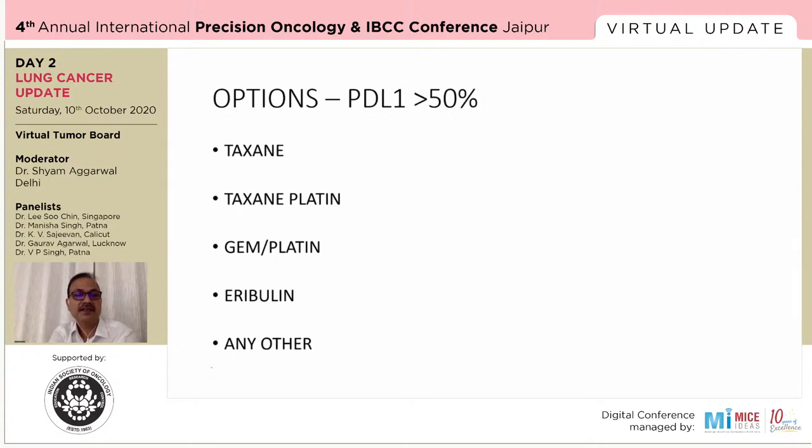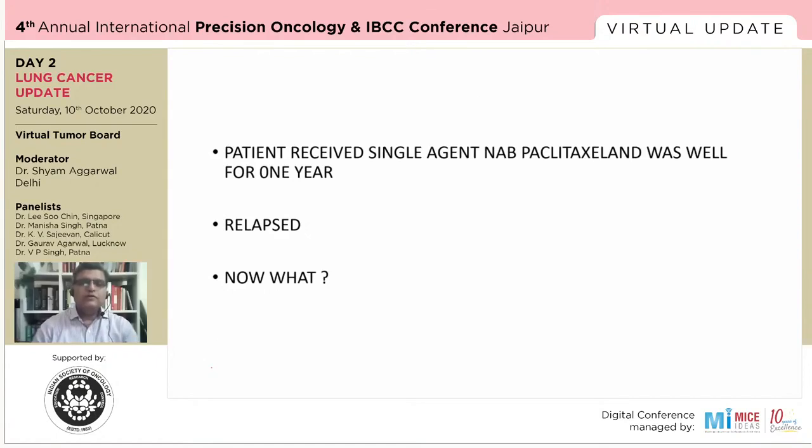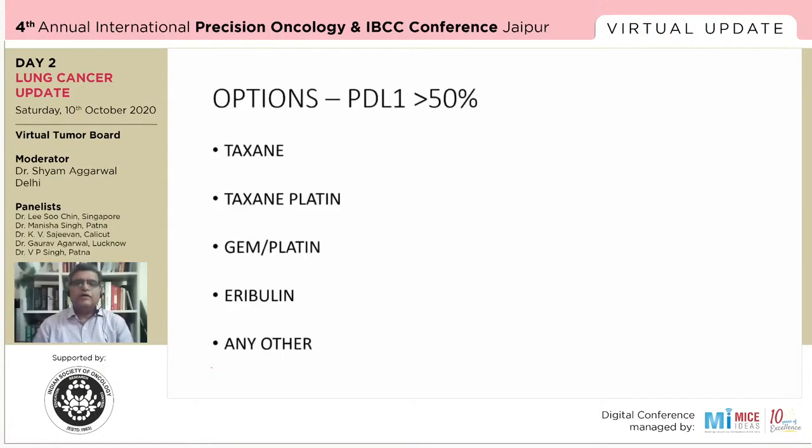With the recent update, I would prefer to give her atezolizumab and paclitaxel. On the contrary, even if I am not seeing atezolizumab, olaparib is also a... So if she's not able to afford atezolizumab, she will not be able to afford olaparib as well. So given the first choice, maybe atezolizumab plus paclitaxel. I am in disagreement. Dr. Gaurav, your thoughts? Well, I have no personal experience with either olaparib or atezolizumab.